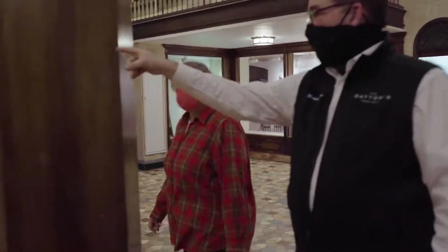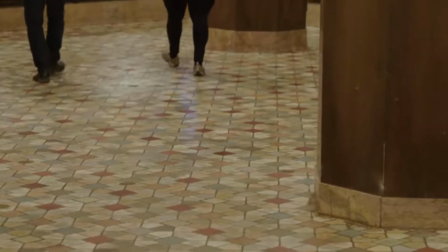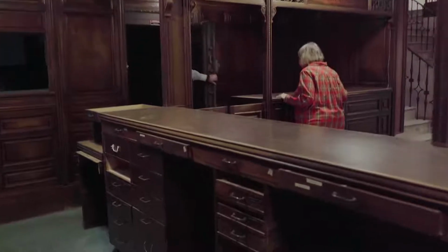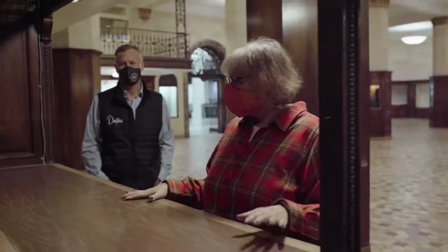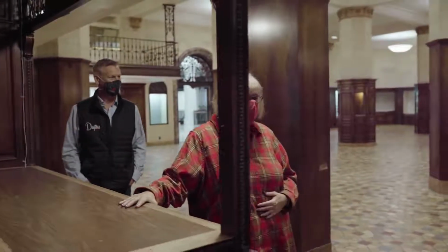Is there a safe in this space? Yeah, there is actually. Oh, really? It's right here. Let's see. I remember this. I always brought my watches here to be fixed and jewelry to be cleaned. Wow, look at that. There's the vault. See, it should be a jewelry store, Don. I couldn't agree with you more. It's really great. I wonder what someone would do with this. It would be a nice bar, I suppose. Yes, it would. It's really beautiful.